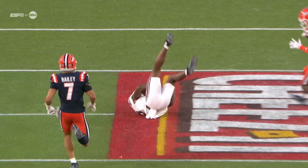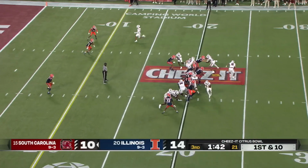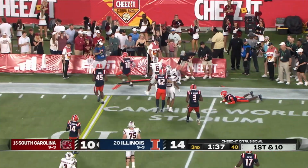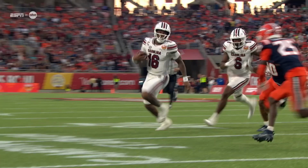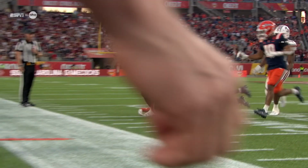Hit him in the face mask. A 60-yard gain, nonetheless. Here's Sellers trying to get to the edge. Chopped down inside the 15 at about the 14. Clark, a 6'1" sophomore from just down I-95, Fort Myers, Florida.